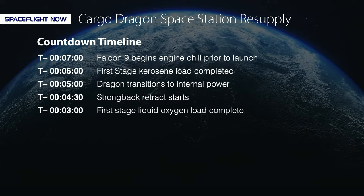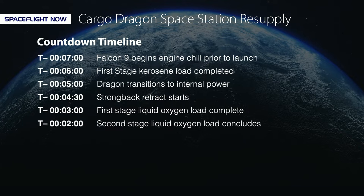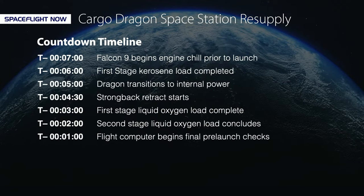In the final minutes of the countdown, the loading of liquid oxygen aboard the first stage and the second stage will conclude. At this point, the Falcon 9 will be fully loaded with 1 million pounds of propellants. The propellant tanks will be brought up to flight pressure, and the control of the countdown will be handed over for the final 60 seconds from the ground sequencer to the Falcon 9's onboard computers.